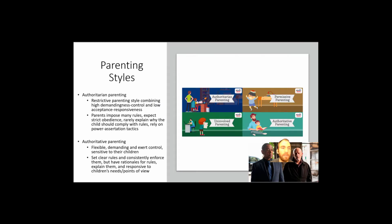Now looking at parenting styles, we have authoritarian parenting and authoritative parenting. There are actually four styles, which you can see on the right-hand side, and we're going to briefly review all of these. Authoritarian parenting is restrictive parenting. Pretty straightforward: it's high demanding and low acceptance. Parents impose many rules, they expect obedience, and they rely on power assertion tactics. Authoritative is more flexible, demanding, and sensitive to the child. They set clear rules and consistently enforce them, but they have a rationale for the rules. It's not just, I'm God, listen to me. And they're responsive to the children's needs and points of view.